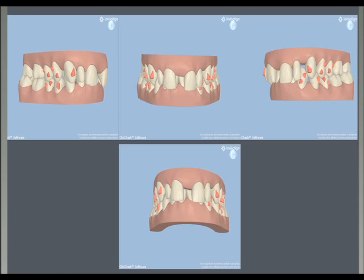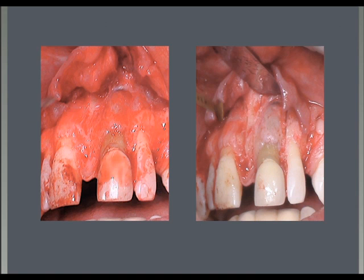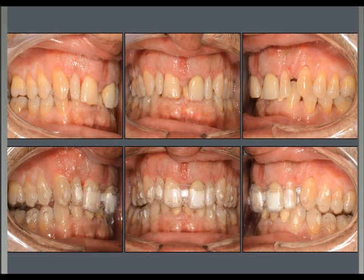At this point, we performed the corticotomy in the anterior segment. We removed also the frenum. We placed a large graft on the anterior segment with composite bone with growth factors. And after a week, we gave the patient the aligners. The patient didn't allow us even to place the attachments. So we were just able to use aligners with no other possible thing to increase the anchorage of the aligners on the teeth.